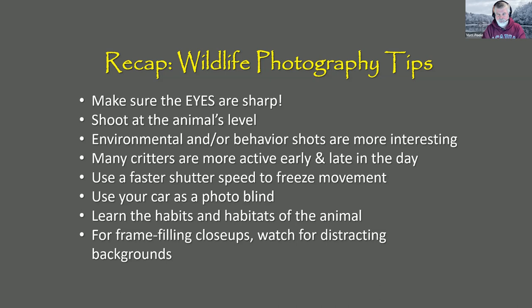The classic example of somebody who's not paying attention to a background is a picture of another human being standing, let's say, in front of a telephone pole. When you look at the picture, the person looks perfectly fine until you notice there's a telephone pole growing out of their head. That's what I mean by a distracting background. Just be aware of all of the elements within the frame.